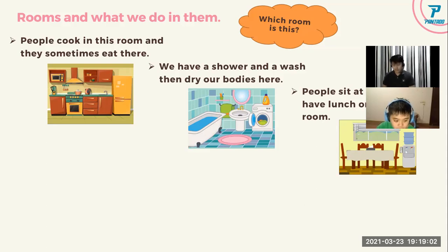Hello, Tree. Thank you for waiting for me. Sorry about that. Okay, can you tell me your answers now? What can we find in the dining room? We can find a table, a chair. Chairs with S. Table and chairs. Okay, what else? Some food.